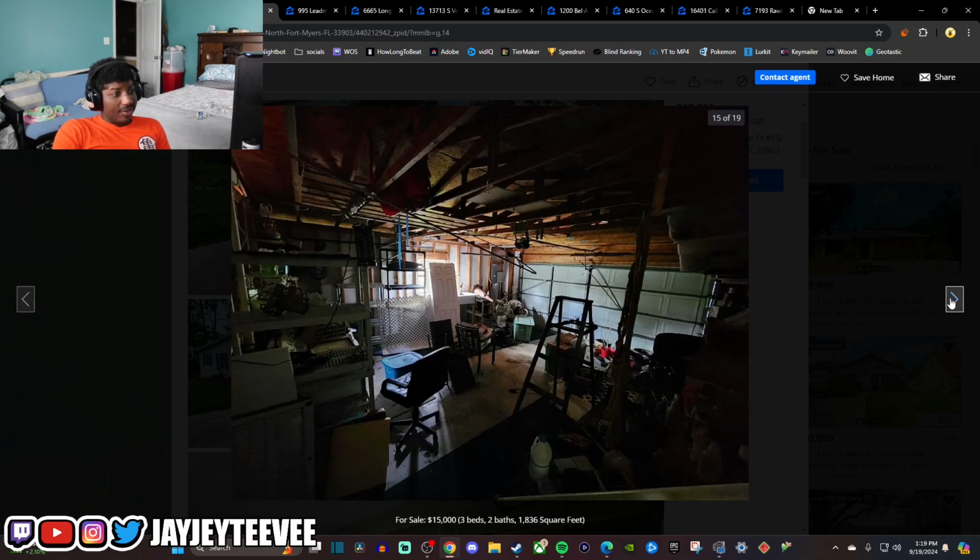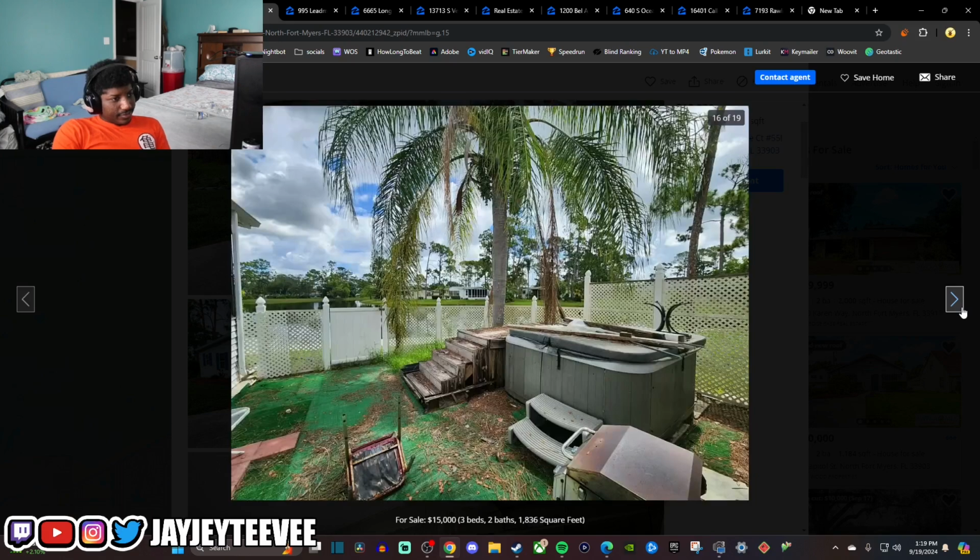Is this a garage? This is a really big garage. You could probably fit two cars in here. What is all this stuff up here? Now I'll turn this into a damn Ninja Warrior course. Okay. Nice pool in the backyard. Nice. Little turf in the backyard too.